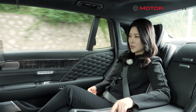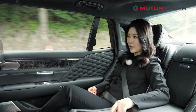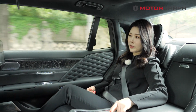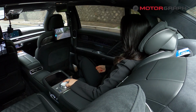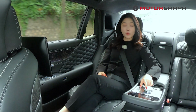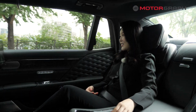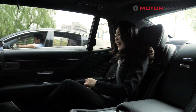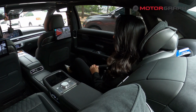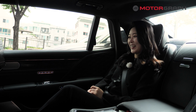The seat position on the G90 is slightly higher up compared to some of the competitor models from the German brands. If you have a higher seat position, that means that you could have a little bit of a rolling effect when you're going on corners. And you will get fired if you are a chauffeur if you do that.